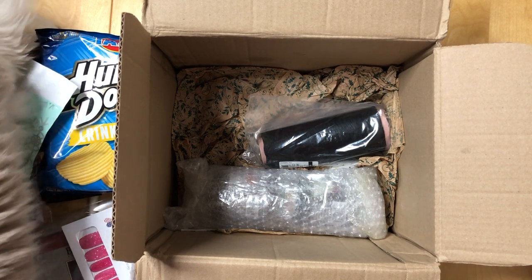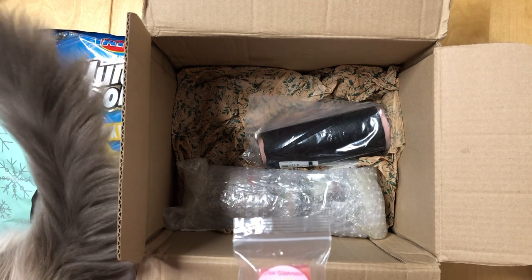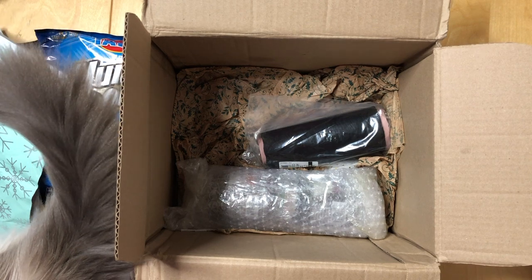You have to tell me if this is the regular one or if it's the extra sticky, what is this called? The stickier one. And this is also watermelon. Smells good.